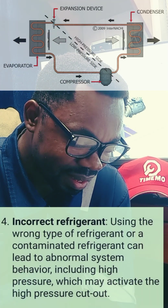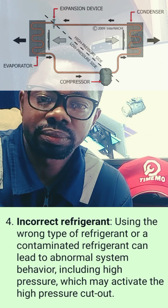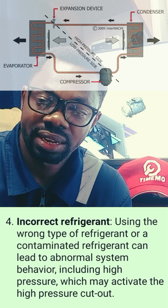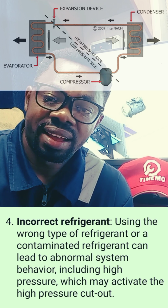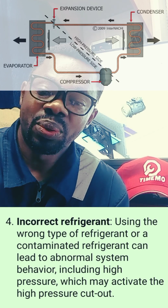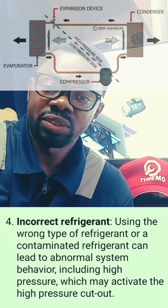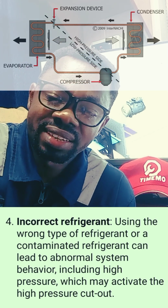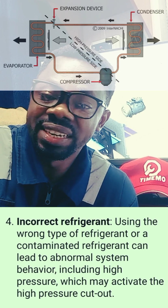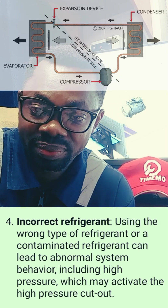Then the last one is incorrect refrigerant. Yes, incorrect refrigerant. For example, if a unit was designed to operate with R410A and you go ahead and recharge it with the wrong refrigerant, maybe R22, which is heavier than R410A. The manufacturer might say you need 410 psi in this system, right? And now you are using R22 to recharge a unit that was designed to operate with R410A, and you want to follow the pressure that is there. It will cause high pressure.